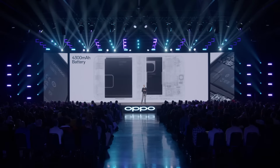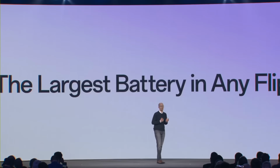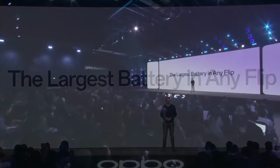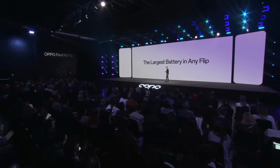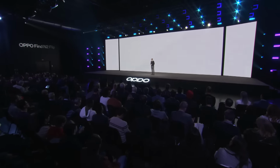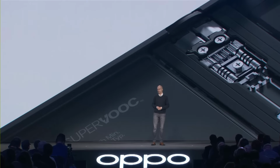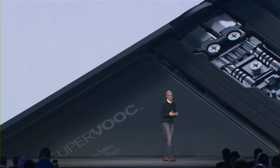No matter its very compact dimensions, the Find N2 Flip packs a large 4,300 mAh battery, the biggest battery in any flip by far. In order to achieve this, we've optimized the mechanical design, like moving the SIM tray for an additional 100 mAh, for example. We've reduced the size of key components, like the Flexion hinge.